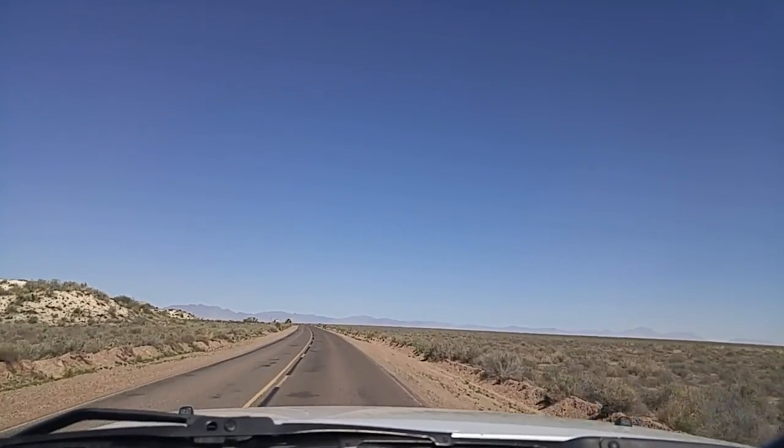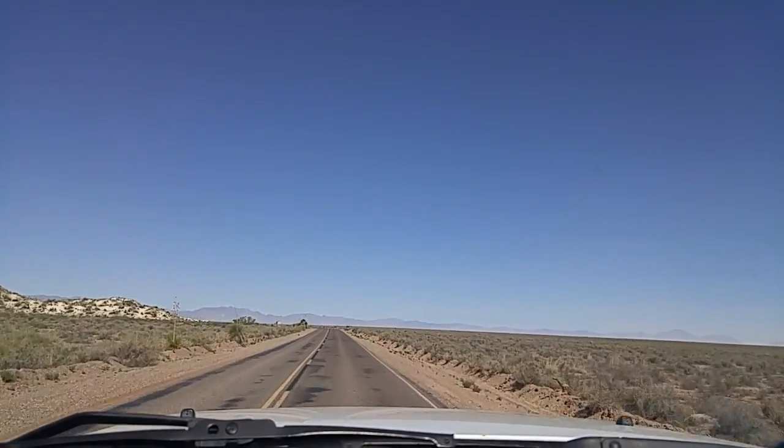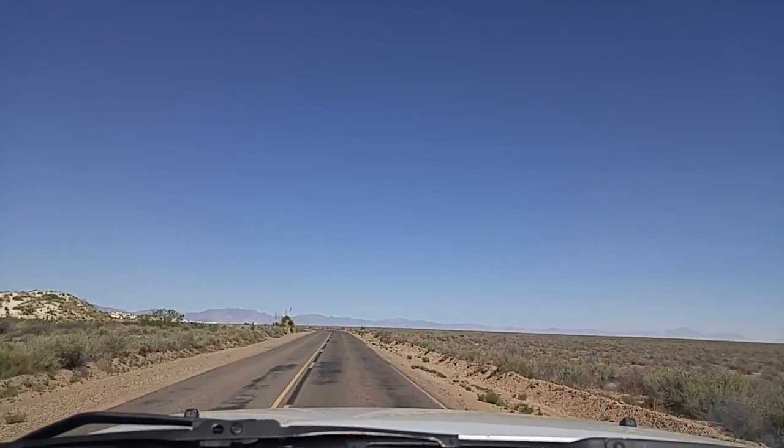Der Bus de White Sands. Never mind, I'm not going to try to read that. They don't have it in English. How about that?